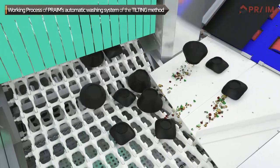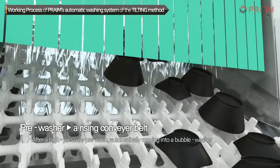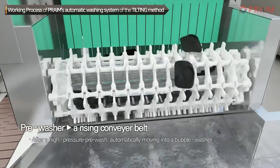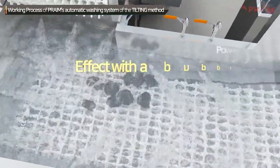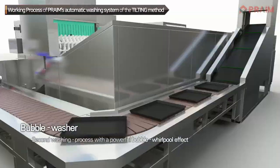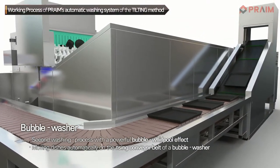Through a pre-washer, dishes move on a rinsing conveyor belt and pre-washing by high pressure, and then the dishes automatically move into a bubble washer. While moving on the rinsing conveyor, the dishes are consistently being washed by a bubble whirlpool effect until moving into the main washer.